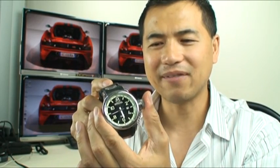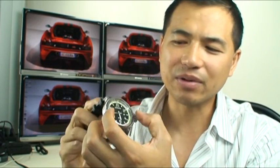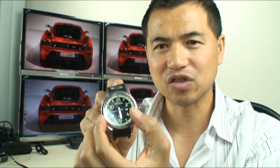Now keep in mind, folks, there's something here that you want to pay attention to. When the big face watches first came out and became trendy, a lot of companies were building these big face watches, and all they did was take the same guts from those smaller watches and build a bigger case on the outside. You can see a lot of that in the Fossil watches and in, I forget what the other one, but most of the watches that you see at Dillard's and Macy's, they're all smaller watches. They just built a bigger frame around it.